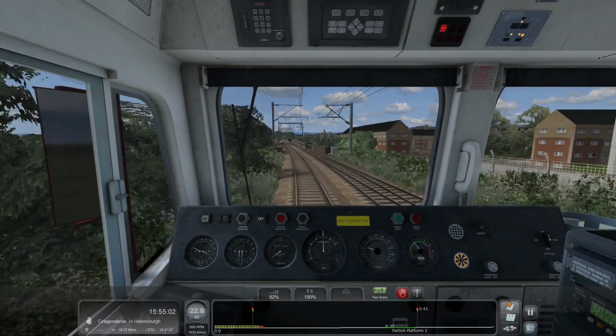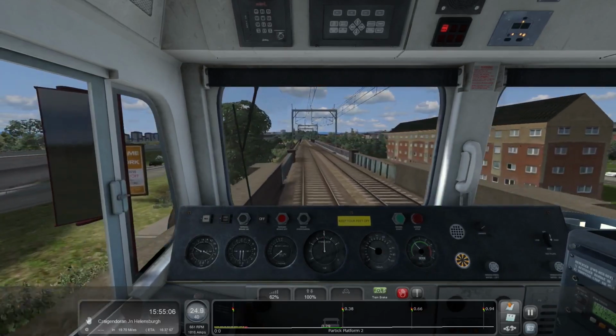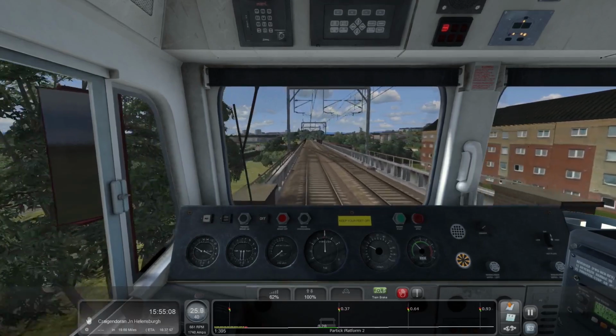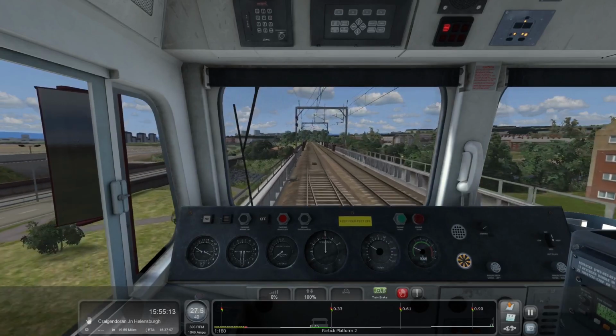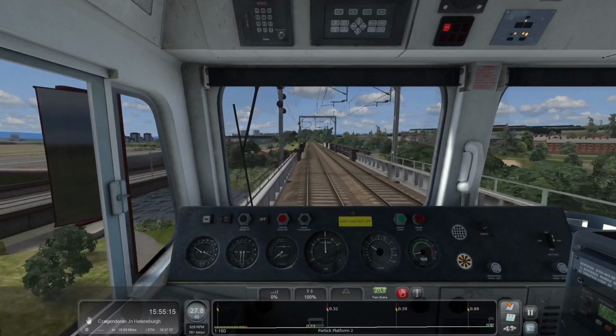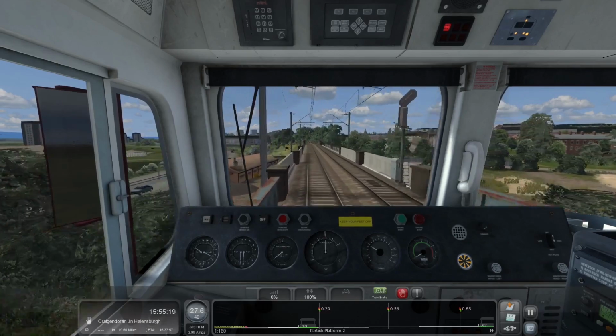It's a yellow signal at Partick. Single yellow. That may be upgraded by the time we get there because there are at least two more signal blocks heading to Hindland. So we're going to keep our speed under 30, and we're going to see if that is enough. Nice water here on this route.